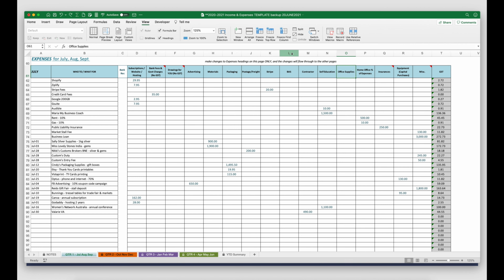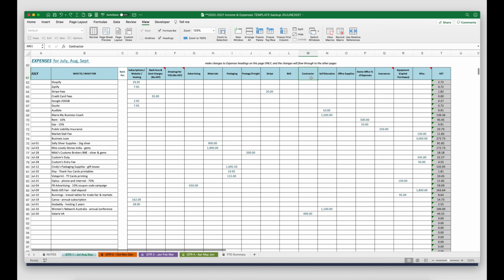You'll see that I changed this expenditure column to say contractor because I forgot about Valerie. Valerie's my VA, and who wouldn't want a VA called Valerie?